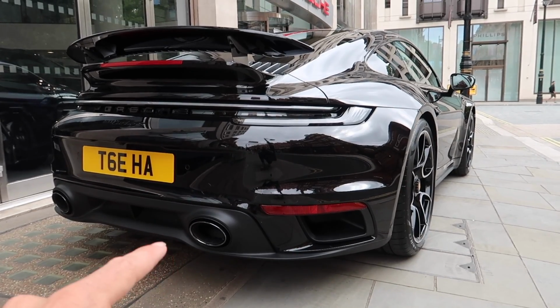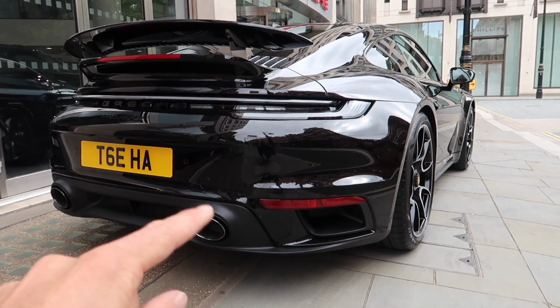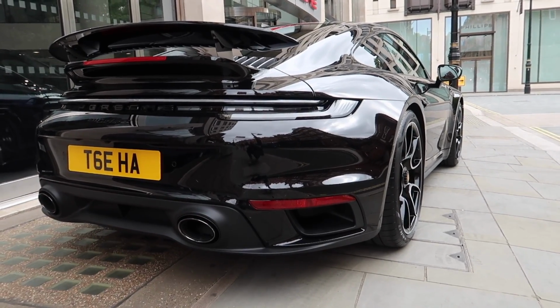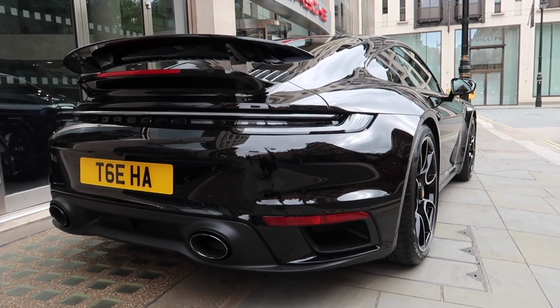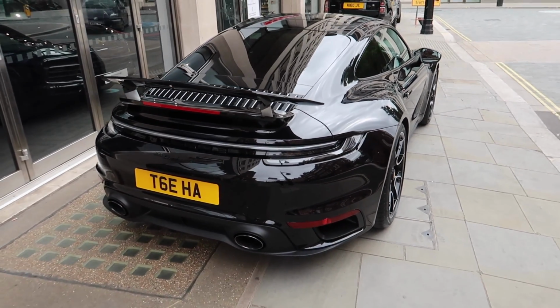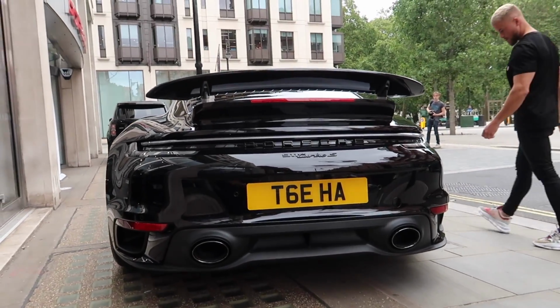I think I'm going to probably work with JCR Porsche and get those put back to the square tips, the two squares on each side. I don't know. I'm going to live with the car and see how I feel about it. But yeah, that is probably going to be a work in progress. But obviously with the privacy glass around the back, it just looks like an absolute weapon.